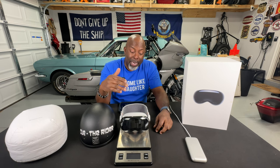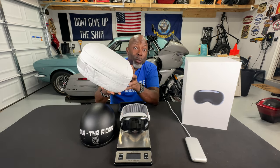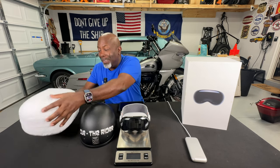So what are some of the downsides of this device? Number one, it is expensive. This thing starts at $3,500. Starts, because you may want to add additional memory. It's gonna cost you more money. You may want to buy a traveling case. This thing is $200. Oh my God, it's expensive.